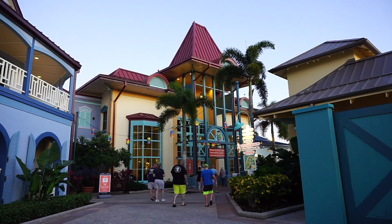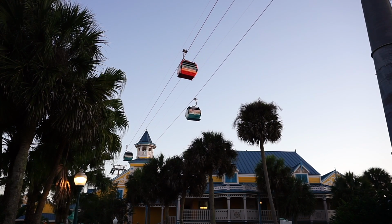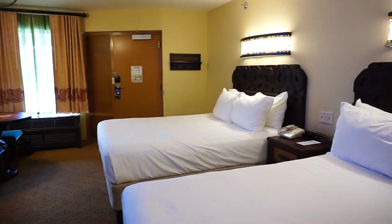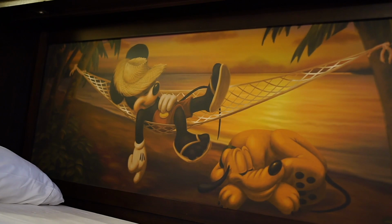All in all, Caribbean Beach has definitely grown on me over the years. Access to the Skyliner has definitely added value to this resort and sets it apart from the other moderates. If you need a room with a fifth sleeper but don't want to go into the family suite price or those deluxe resorts, this will help keep things in your budget.